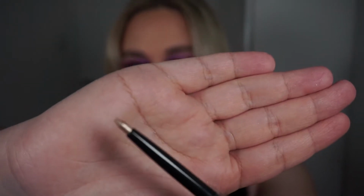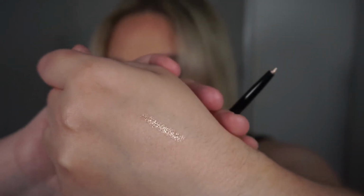Ooh, is that going to focus? Oh yeah, how stunning is that? That's gorgeous, that. A gold liner. Oh, that's pretty. I don't know if you can see that, it's just really subtle. That's gorgeous, I love that. Gorgeous gold liner there, subtle but nice.